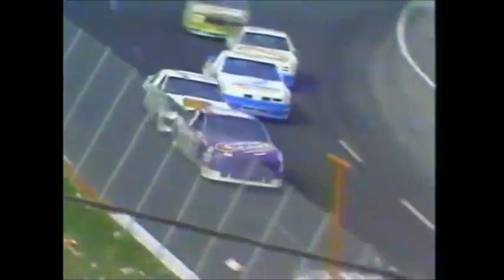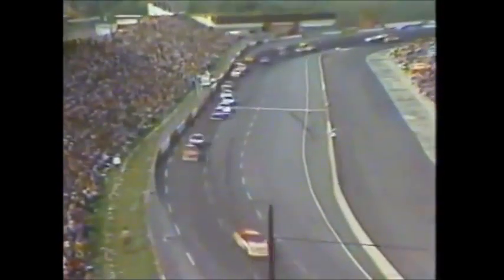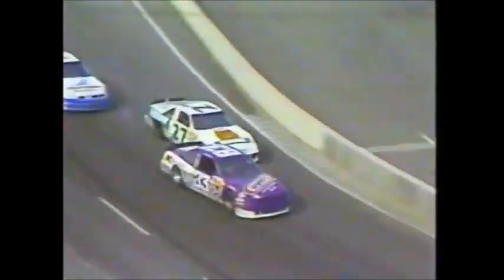Well, and he's having to do it on the outside, and that's not where he likes to run. His car is set up to run on the inside of the racetrack, but in order to lap these cars, he has to move on the outside. As we see Phil Parsons there trying to take over the 5th position from Bill Elliott right in front of Rusty Wallace. Now Rusty moves down to the inside, or tries to at least, of Lake Speed. That's where he wants to run.